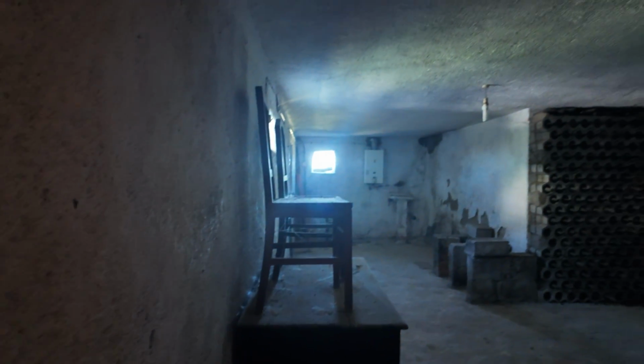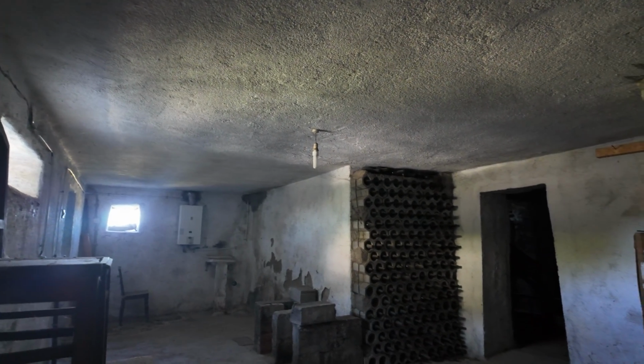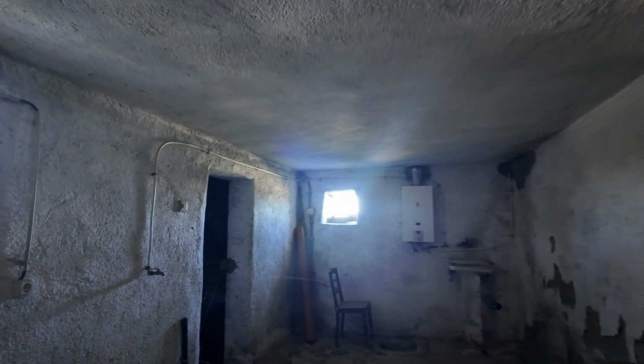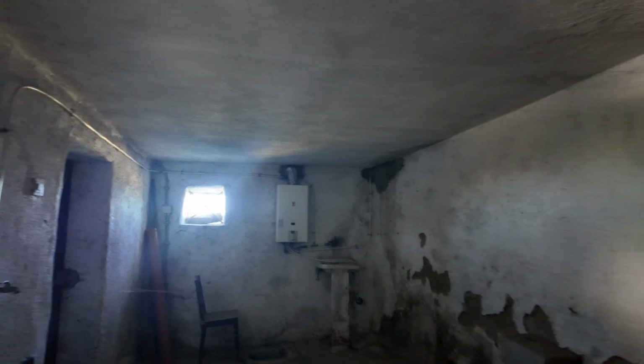But if we look in here, we've got, oh wow, the camera's doing a good job. If we look in here, we've got like an old sort of wine cellar storage space. We've got all the wine bottles on the side, and we've got some more wine bottle storage just over here underneath the stairs. And we've actually got a door over here that you can access this bottom part of the building through from outside in the garden. So yeah, it is accessible. There's also water down here, so we've got a tap or a basin just over there.